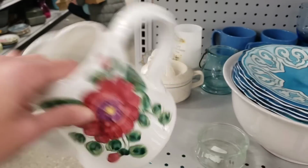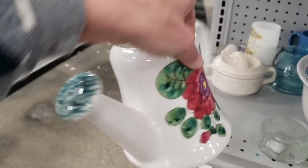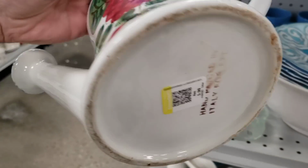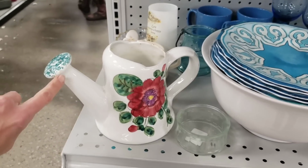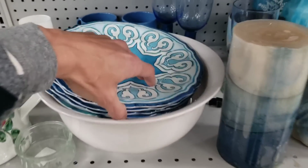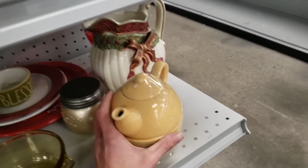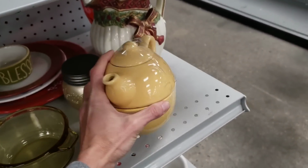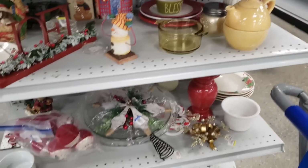What's up with this guy here? Made in Italy, $5.99. But he's pretty banged up on the inside. I do like it, but he's got chips and stuff, so I don't think I'm gonna pass. There's a cute little double teapot piece, newer. They got $4 on him. Without taking the tape off and looking at him, he looks to be in pretty good condition, though.